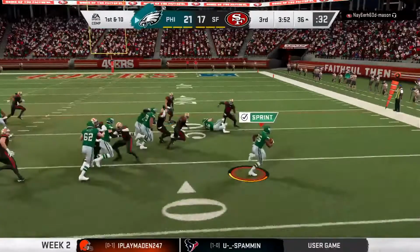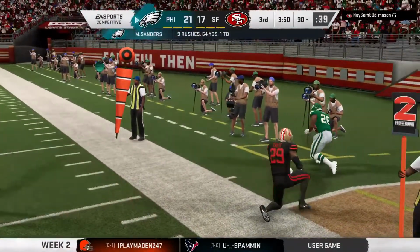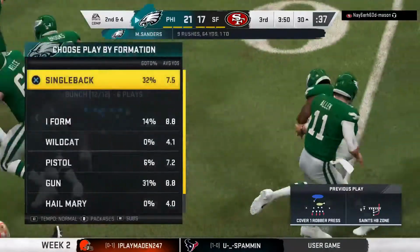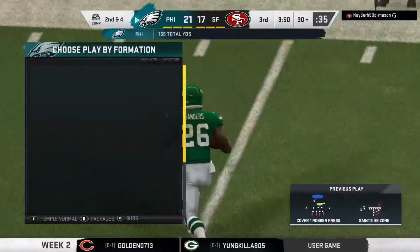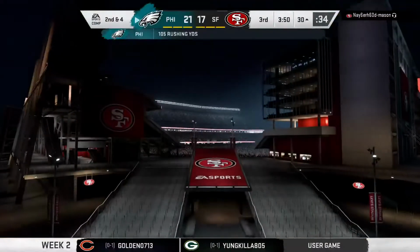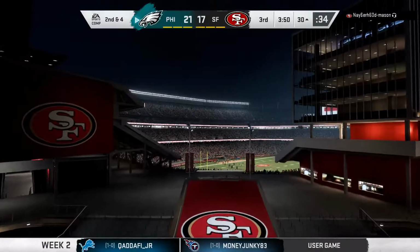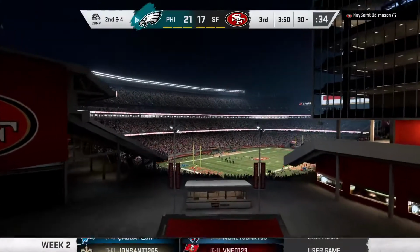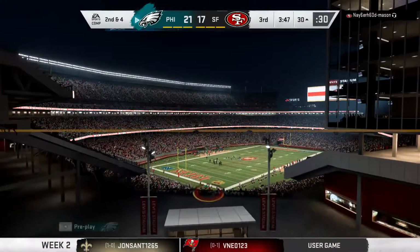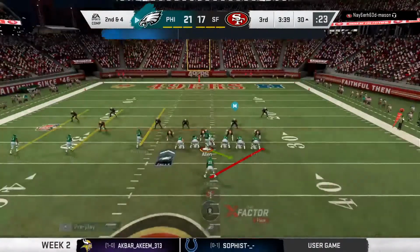On first and 10, it's Sanders. It's a 6-yard gain on the ground, and that'll make it second and 4. Let's talk a little football 101 here, because one of the keys to advancing the ball downfield is success on first down. Huge difference, as we know, between second and 4 and second and 8 or 9. Six yards on that last play. Here's second and 4.